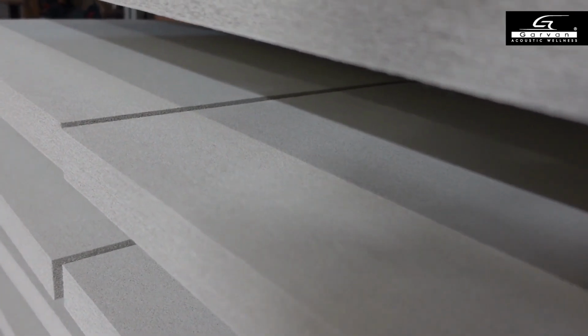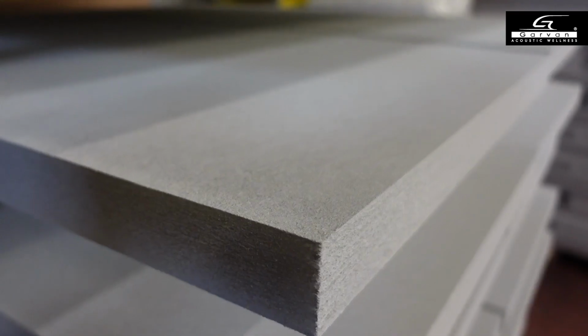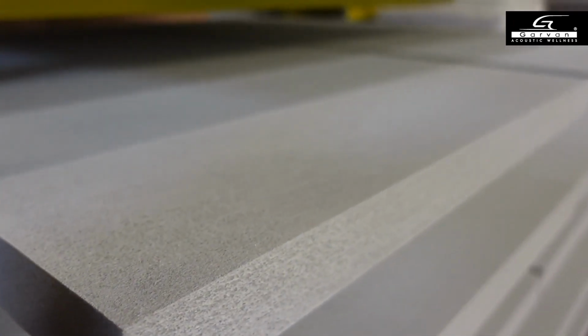And this is the finish, which has a wall effect. It has a wall effect, but the material still remains a sound-absorbing product. This finish can also be made in many other colors and even custom ones on request. Here instead are the Atelier panels.